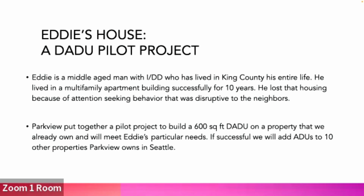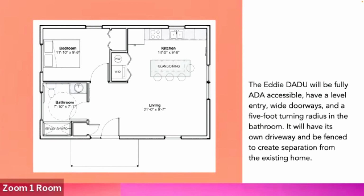Well, it's not done yet. We're actually just now bidding. We've got bids from contractors, so we're getting close to breaking ground. The city of Seattle has a bunch of floor plans that are supposedly, and that's in quotes, pre-approved by the city. So we thought we would buy a fully accessible plan in hopes that it would speed up the process of going through the planning department.